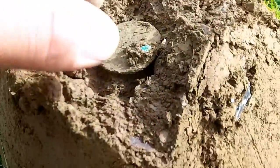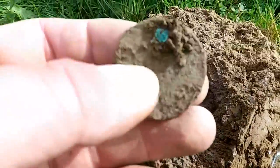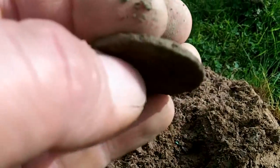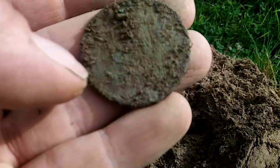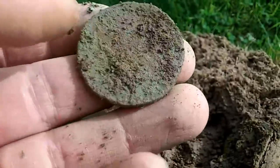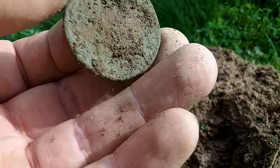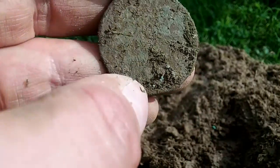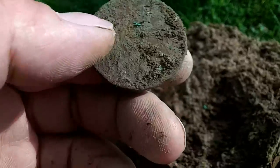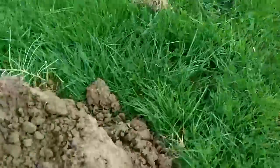Yep, there we go. There's another one. An old penny. Might be able to get something out of that. So I won't clean it up here. I'll clean it up when I get home. I don't think it's a Victorian penny or anything like that. I think it's older. Alright, just moved on to my next find.